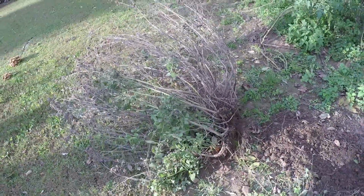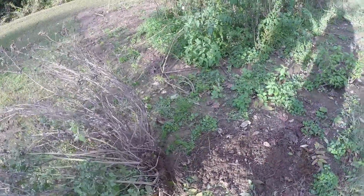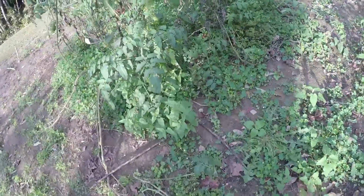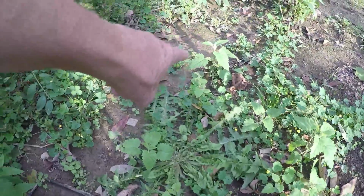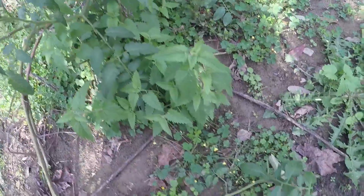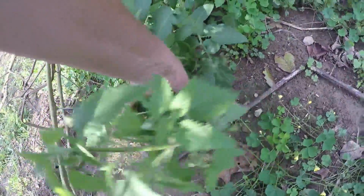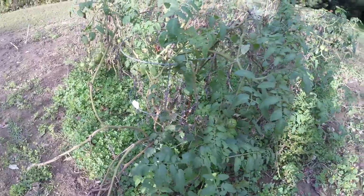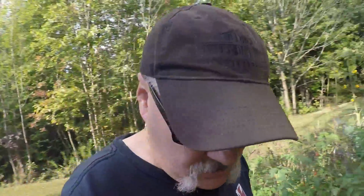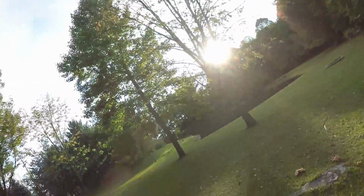There's the catnip bush out of the ground, ready to go. And you know, they say these things spread. Well, look at here. I'm going to show you something. Catnip, catnip, catnip. Of course, I'll rototill it all under, but yeah, it'll take over. It'll take over the garden. It smells kind of minty. Catnip has a minty smell to it. So let's get rid of that. Let's throw that over in the brush pile and carry on.